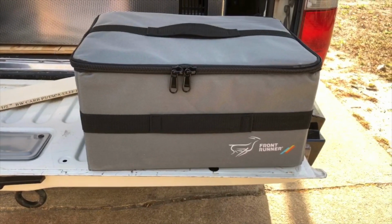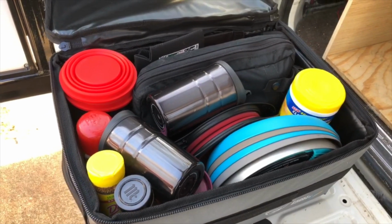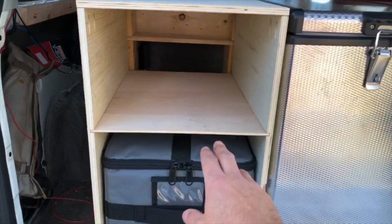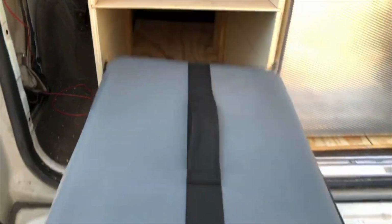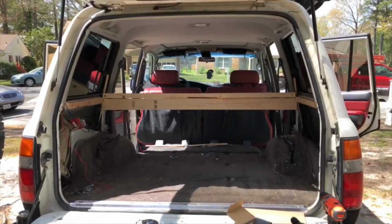Just got 4 of these in the mail today. And that's how much they hold. So we're thinking something like that. The shelf's got to be moved down 1 more notch, and then we'll be able to put another bag above it. And this will be our new kitchen. That way, if we want to take it somewhere, we can.